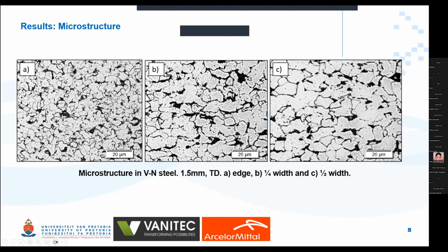Just another observation. These are structures in the 1.5 millimeter vanadium nitrogen steel, going from the edge of the strip towards the mid-width. So you have edge, quarter width, and mid-width. We have a rather fine structure, still polygonal ferrite, but very fine towards the edge. So we expect somewhat higher yield strength in this region.